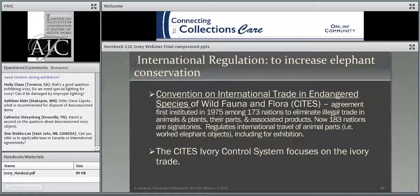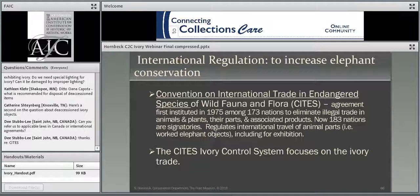The Convention on International Trade in Endangered Species of Wild Fauna and Flora, or CITES, is an agreement first instituted in 1975 among 173 nations to eliminate illegal trade in animals and plants, their parts, and associated products. Now, 183 nations are signatories. This regulates international travel of animal parts, including worked elephant ivory objects, including those going on loan for exhibition. The CITES ivory control system focuses on the ivory trade.